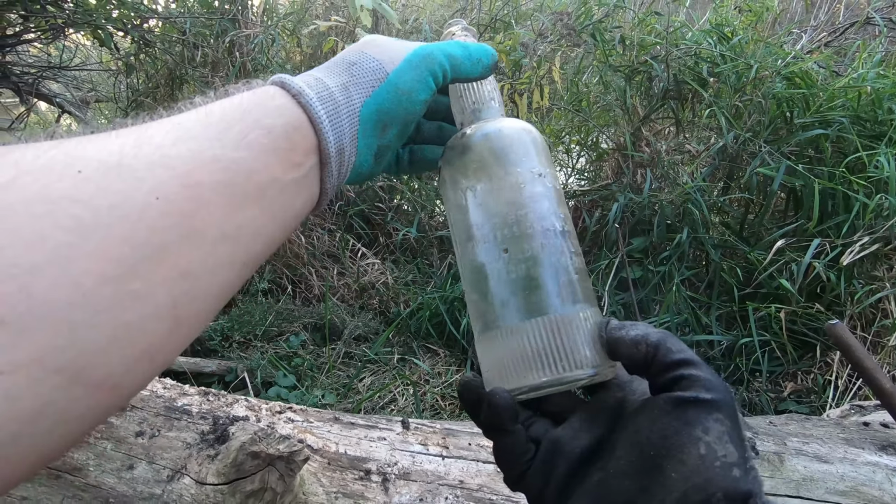I think there was a hair salon. That's why we're finding Fitch, because Fitch was a hair care product, and he keeps finding those. Here's a Wild Root, and that says professional use only. So yeah, I think that's what we got. I think we had a hair salon here way back in the day. Very cool, Wild Root product.